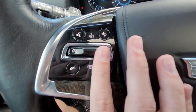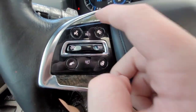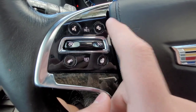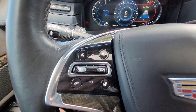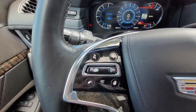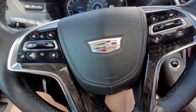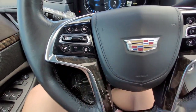You also have your cruise control. So you set, cancel, higher speed, lower speed, and forward collision mitigation here. Sorry, your gap adjust. I can adjust how far in front of me I want before the car starts slowing down with cruise control. And I also have a heated steering wheel control there.